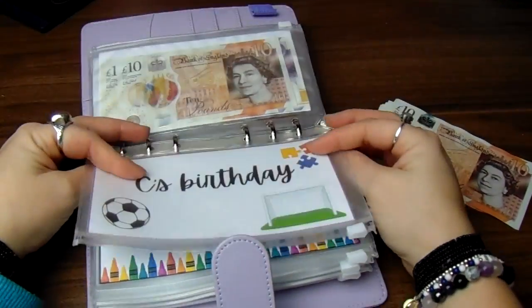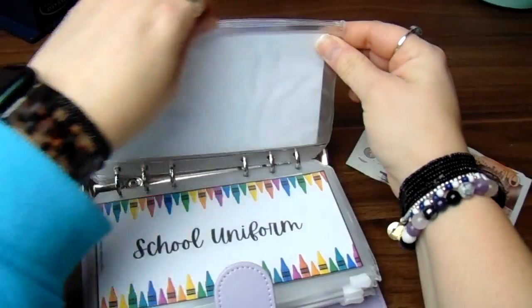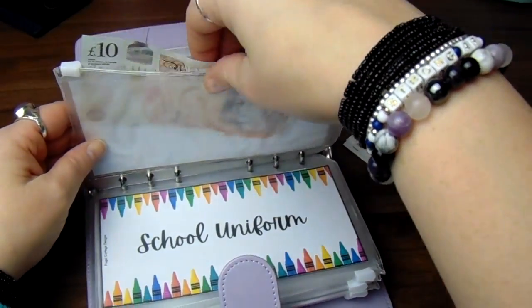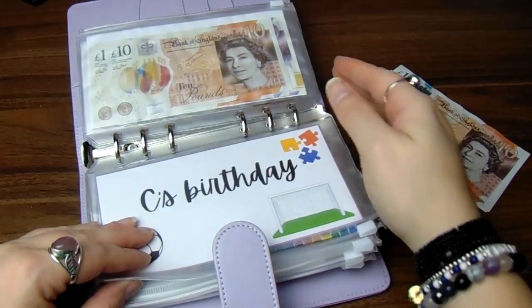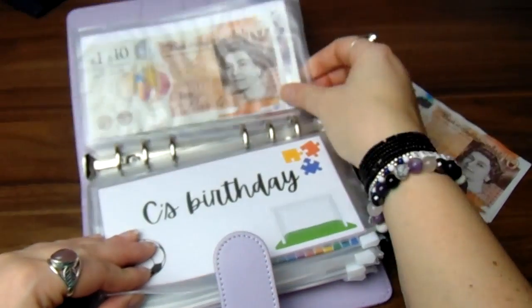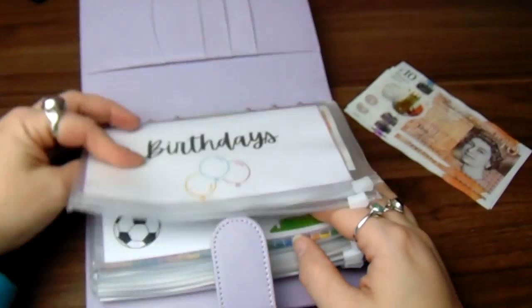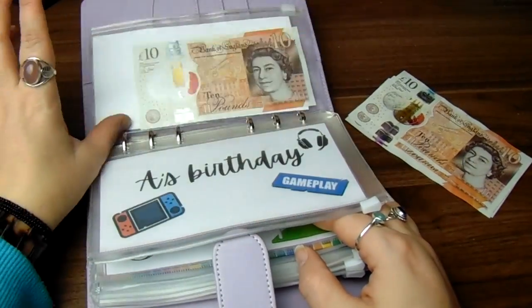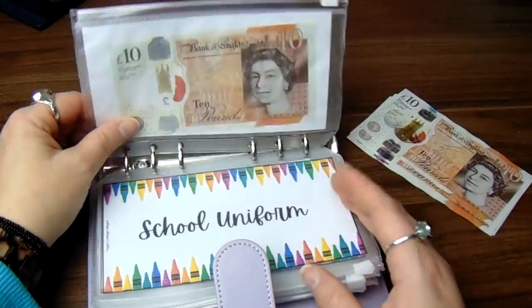My youngest son hasn't got anything in it yet. His birthday is not until December. However, I'm going to put £10 in there and just maybe start that off a bit, just so it feels like I've made a start on that, even though it's ages away. So that's £10 in his birthday one. Having these separate this year is absolutely going to help so much. Last year I just had the birthdays one for everybody, but actually having both my sons separate is going to be so much more helpful, I think.